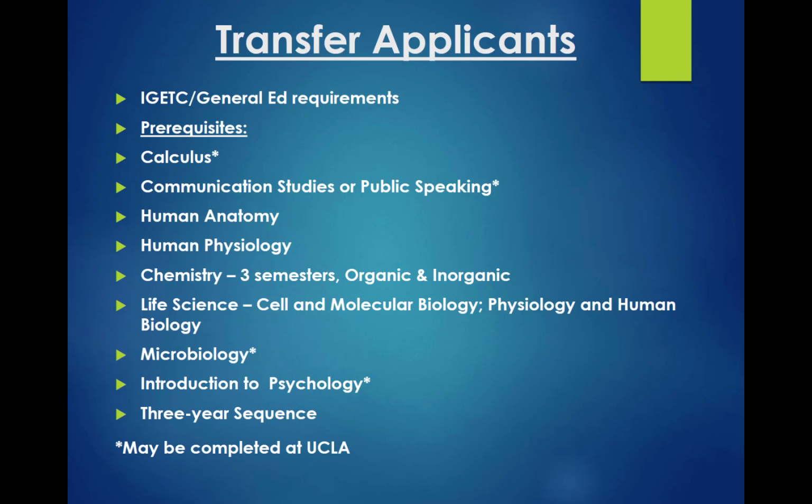So when you apply, you fill out these prerequisites and you say, I took human anatomy, I'm currently taking physiology, I will take chemistry. So you have a plan and we will work with your plan as long as your plan is realistic. And you don't say that you're gonna take all the chemistries in one semester in the spring because probably that's not realistic, okay?